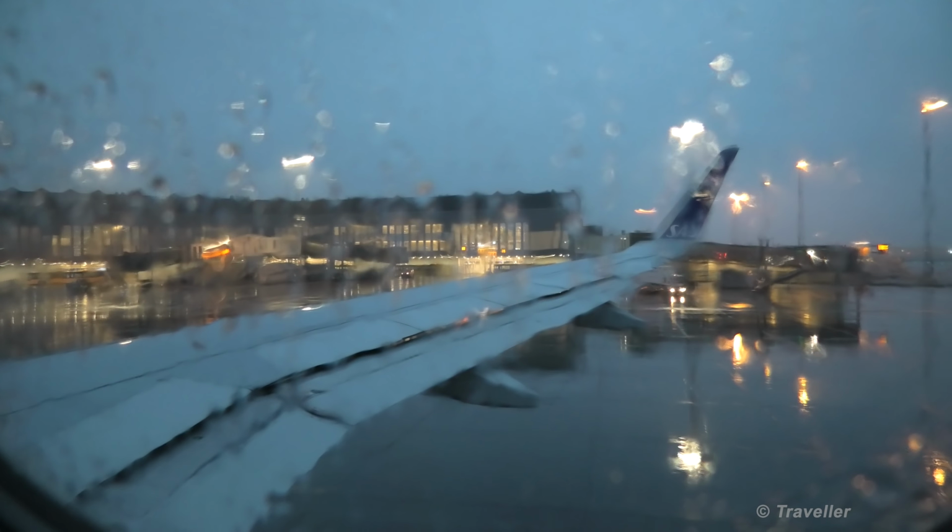And we're in the air, and we got a little bit of a better view. I think we're going to go straight into the clouds today. And we're in the clouds, so no views here. Got a little bit cleaner view now as we ascend after takeoff.